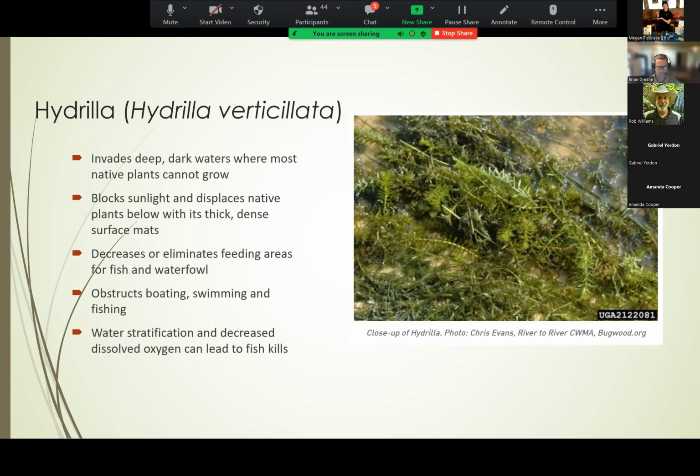Hydrilla. Hydrilla invades deep, dark waters where most native plants can't grow, and it can block sunlight and displace native plants below with its thick, dense surface mats. It can decrease or eliminate feeding areas for fish and waterfowl, obstruct boating, swimming, and fishing, and water stratification can occur, resulting in decreased oxygen and even fish kills.